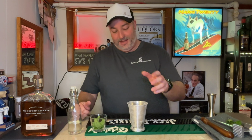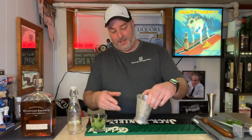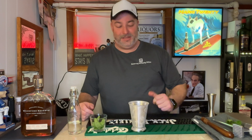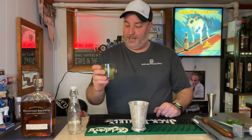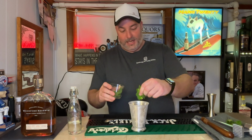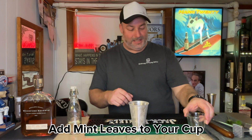All right, I'm back with my freshly chilled julep cup. You can see it's just a stainless steel cup here, a nice base to it. It's been in the freezer chilling out for a couple hours and getting nice and frosty. So first thing we're going to want to do is take our 8 to 10 mint leaves and put them right into the julep cup. Get those in there nice.